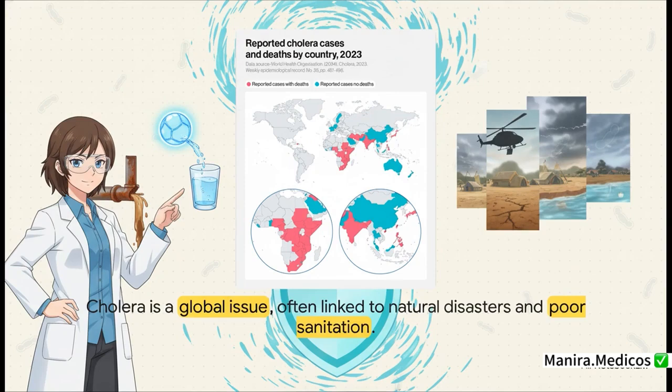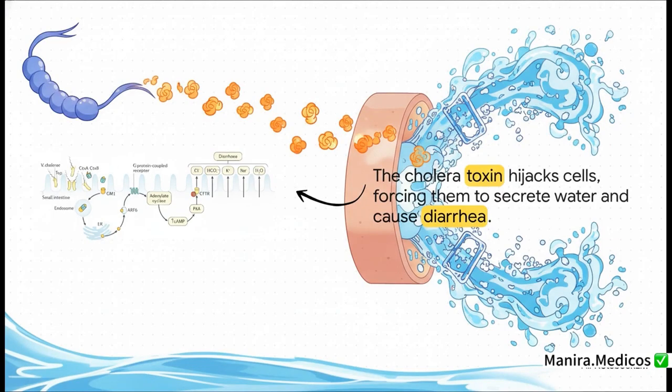Now, this map really puts our one single case into a global perspective. Cholera is not some disease you just read about in history books. It is a very real modern threat. And these highlighted zones show that outbreaks often follow things like natural disasters or conflicts, anytime that access to clean, safe water is disrupted.